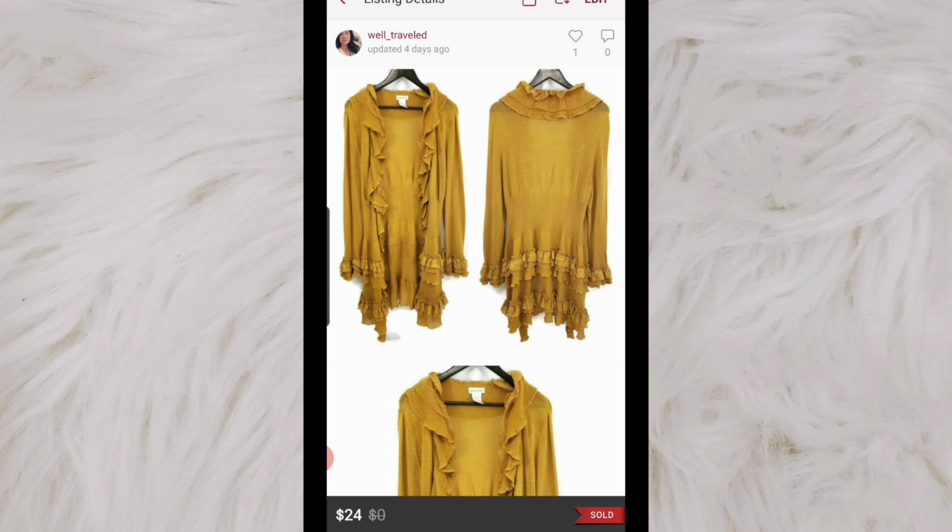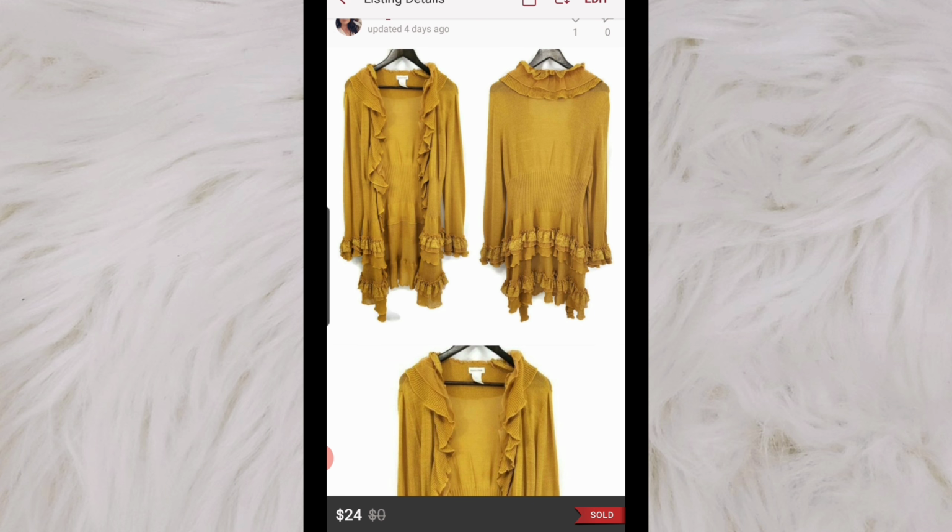Alright guys, moving on to Poshmark. I sold a total of 19 items on Poshmark. 2 of those items were of a bundle, so I went ahead and split that up between items so that you could see my average sale price. My gross sales total for Poshmark was $474.50. This made my average sale price $24.97, and then my total cost of goods for everything on Poshmark was $95.13.